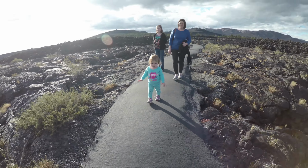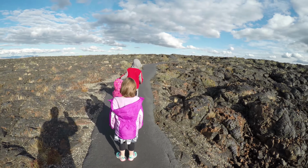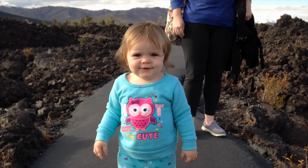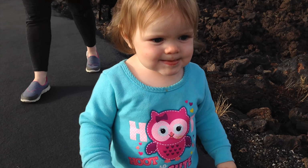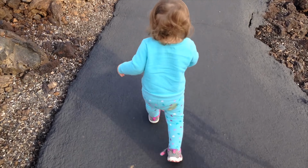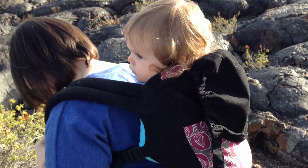Hey, Matthew, don't be throwing rocks, please. Okay. I know that's your favorite pastime, but... Go, go, go! Don't run, guys! See here. Yeah? Do you see the lava? You like the lava, Brooke? Oh, no! Got better, Brooke?